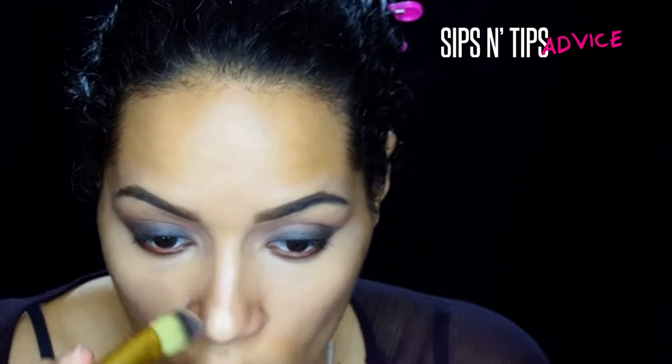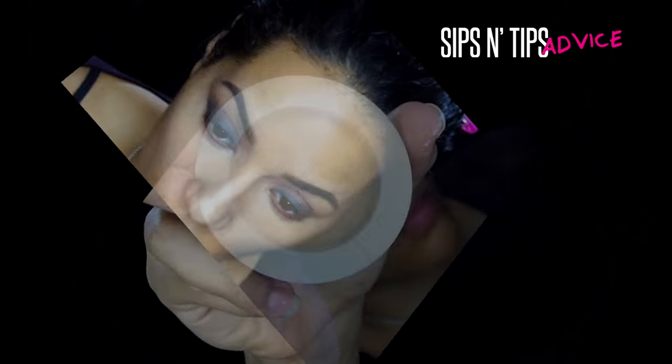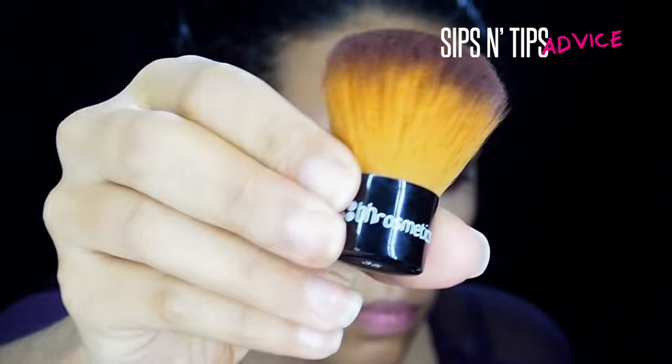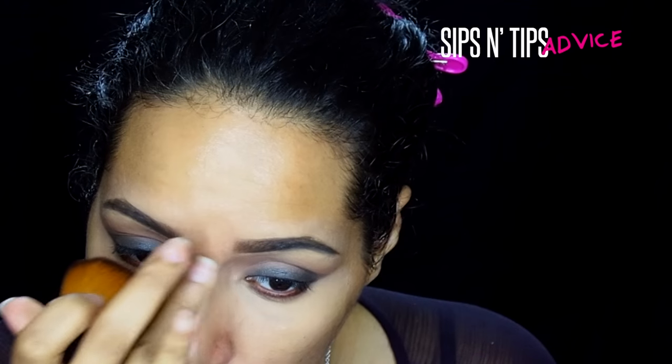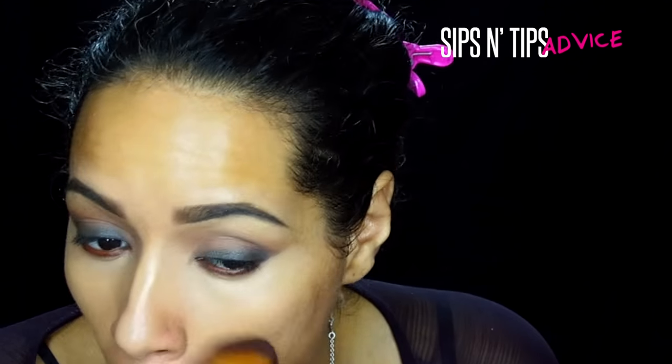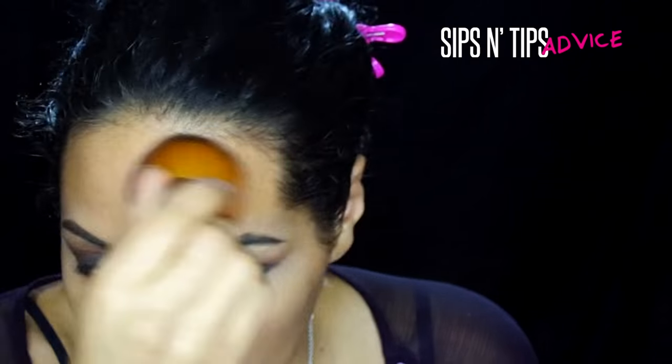Now I will also recommend, since this is more of a powder look, that you go ahead and use some kind of primer, some kind of pore filling primer, because powders, believe it or not, accentuate the mess out of your pores, and nobody needs that. So I would definitely recommend adding something that fills in your pores to avoid that look. But other than that, I love the way powders look on. It looks very, very natural on the skin, and they absorb a lot of oil.